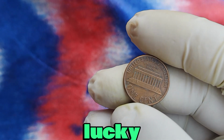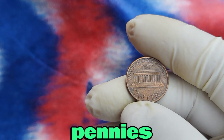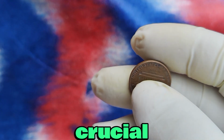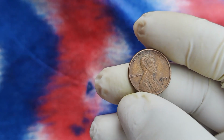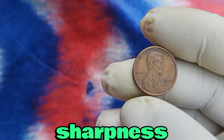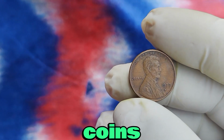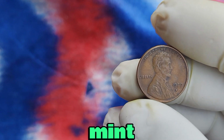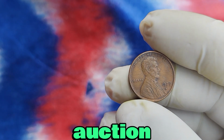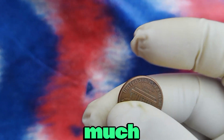So, if you're lucky enough to find one of these 1979 D ultra-high relief pennies, you'll want to get it professionally graded. A coin's grade is crucial in determining its value. Grading experts look at factors like its surface condition, the sharpness of its features, and how well preserved it is overall. Coins in MS 65, Mint State 65, or higher condition can fetch huge sums at auction, while lower-grade coins are still valuable but not nearly as much.